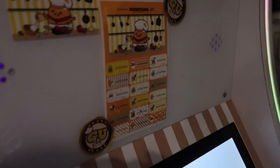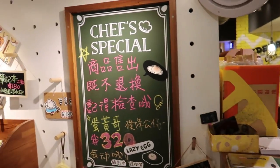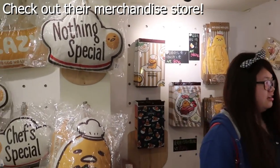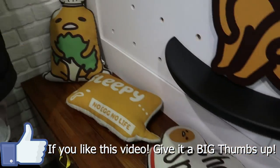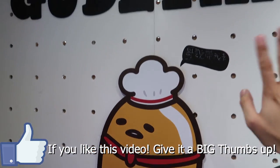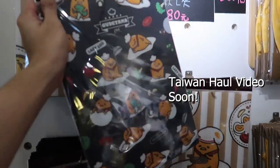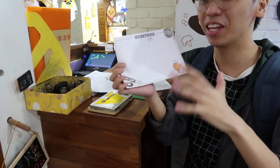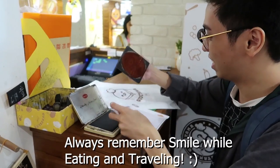Padala kami ng merchandise. Dito sa Gudetama, you can make your own sticker. DIY, 50 NTD. Merchandise store, so yung chef's special. So, there's notebook, stationery, stuffed toys. More stuffed toys. Guys, pili ako nitong Gudetama Chef na folder. 80 NTD. Pwede na, kasi magaan lang. So, here at Gudetama Chef, you can have your own ready-made souvenir. Yan. Libre lang yung stamp.